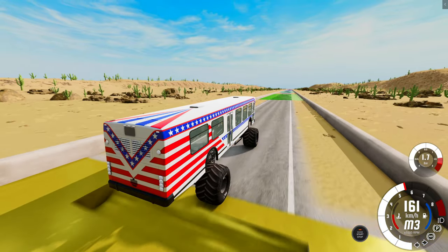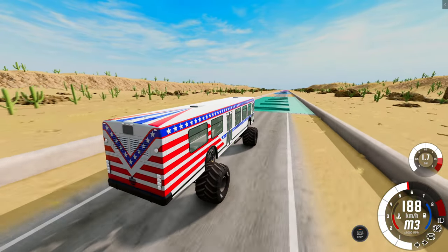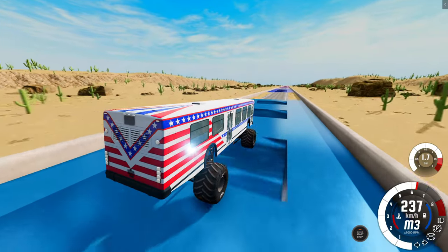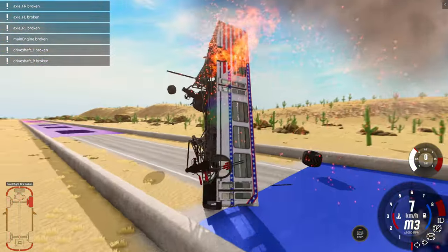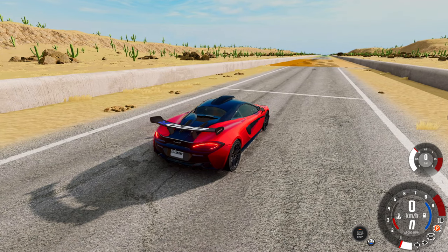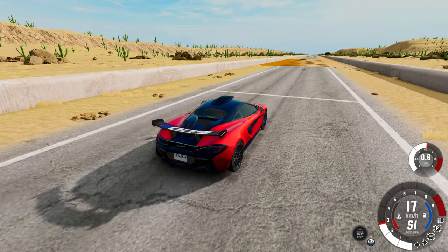Okay, second part. Next part also done. Yes. No. Guys, now we have three winners: Audi e-tron, Lamborghini Aventador, and Master Bus. Let's try McLaren.